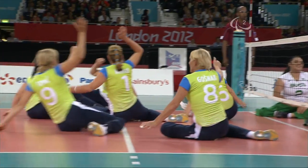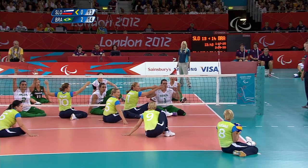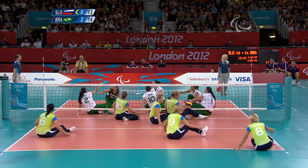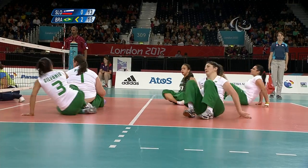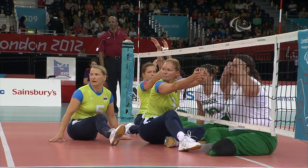Slovenia lost their first match by 3 sets to love against the USA, but scored only 8 points in 2 of those sets. That was superbly done by Jana. Scored 5 points in the last 6 for Brazil.